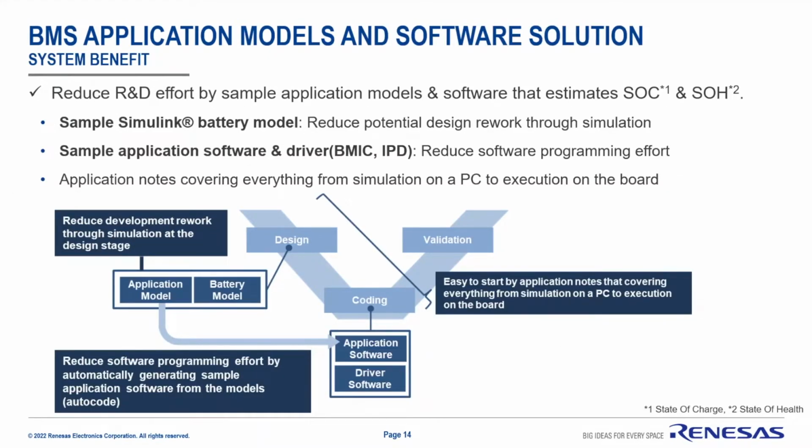So Renesas provides sample application models and software to estimate the state of charge and the state of health, to reduce customer development effort. The sample application model allows customers to simulate application-level behavior on their PC. So it can increase the degree of application completeness during the design phase, which means reducing rework. The sample application software and the driver software will also reduce customer software development effort.